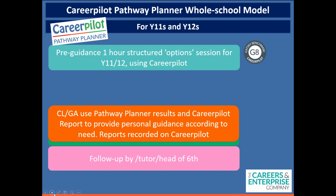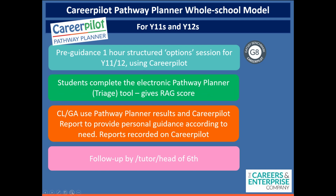And then for the last 10 minutes of that 50-minute session, they're going to do the Pathway Planner. So we're going to ask them what pathways they're interested in. Through a quiz, we'll ask them questions to see how ready they are for their pathway. And they'll get a red, amber, green score.